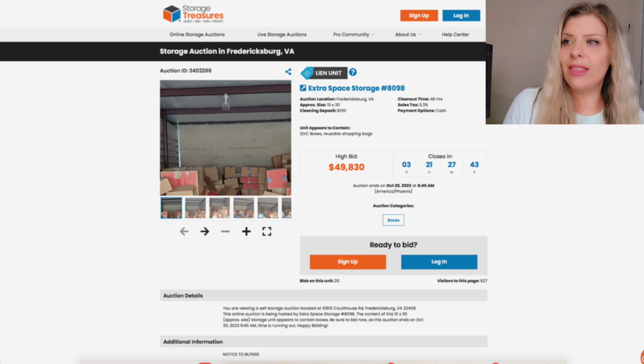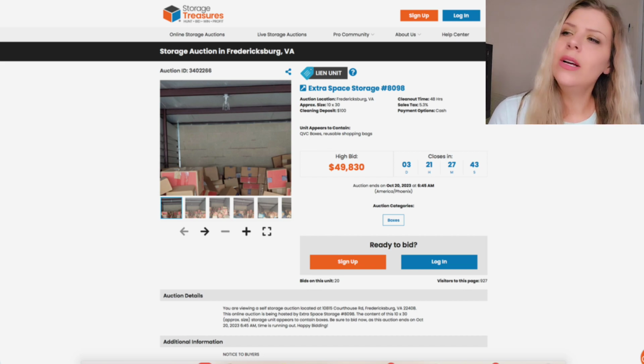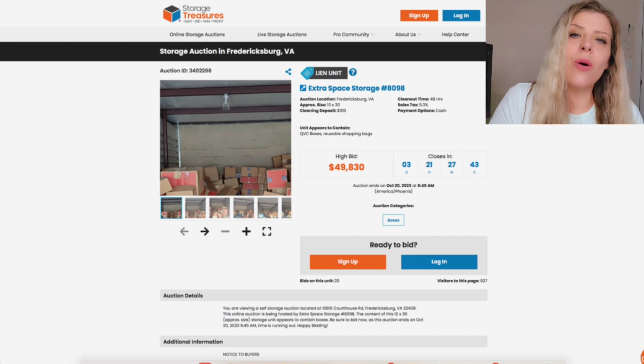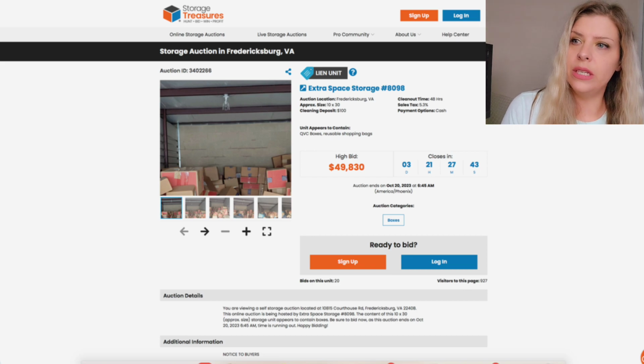No. Do I think that it's going to go a lot higher than where it currently is? No. I would anticipate this storage unit ending at, let's just call it 50,000. Actually, no, let's say 51,000. To the buyer, you do need to take into account the 5.3% sales tax. That's going to be a large chunk of tax. Of course, if you have a license, then you can purchase this stuff tax-free as long as you are purchasing to resell. So that is this week's storage unit.